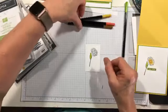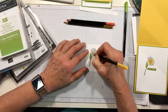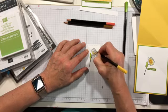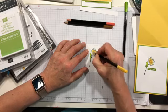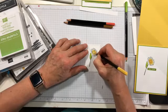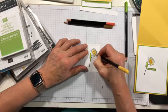Okay, now I'm going to take my Daffodil Delight, and I'm going to color, and I'm going to stay near the center. I'm not going to color all the way out in the petals. I do this because when I get the seed catalogs, they always show daffodils or daisies with inner petals that are yellow, and then they kind of fade out to white. So I'm trying that just to see.